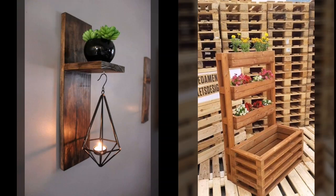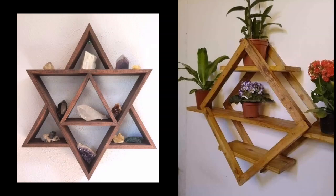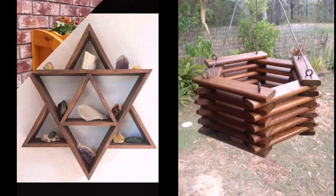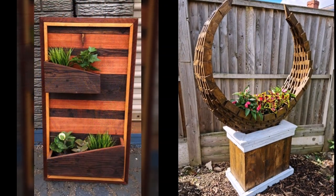Room decor ideas, home decor ideas, every type of project you can see, useful designs and ideas, most beautiful, most attractive.